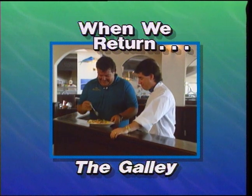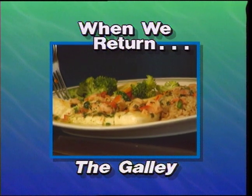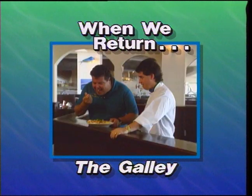When we return, we'll show you how to prepare a simple and delicious halibut recipe in the galley.